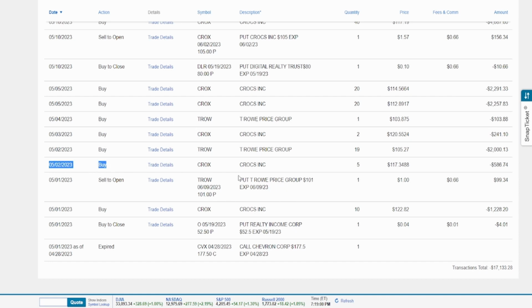On May 2nd, I bought another 5 shares of Crocs at $117.35. You can see here that I'm dollar cost averaging slowly into my Crocs position. Same day, on the 2nd, I bought 19 shares of T. Rowe at $105. Then on the 3rd, I bought some more Crocs, 2 shares at $120. On the 4th, I bought some more T. Rowe, close to $104.